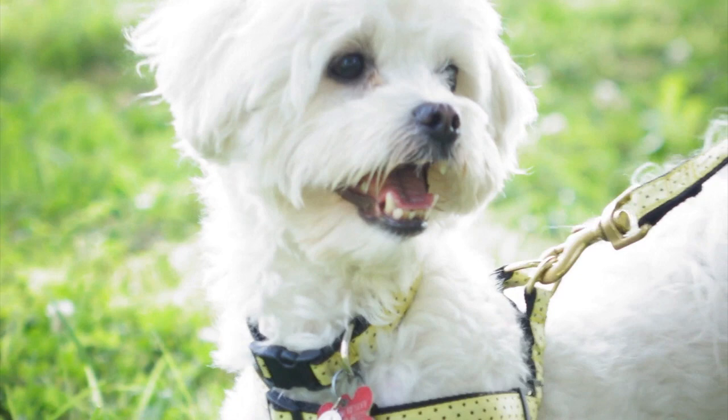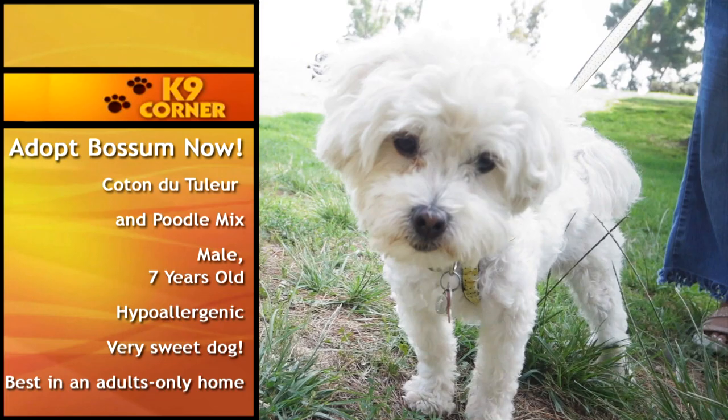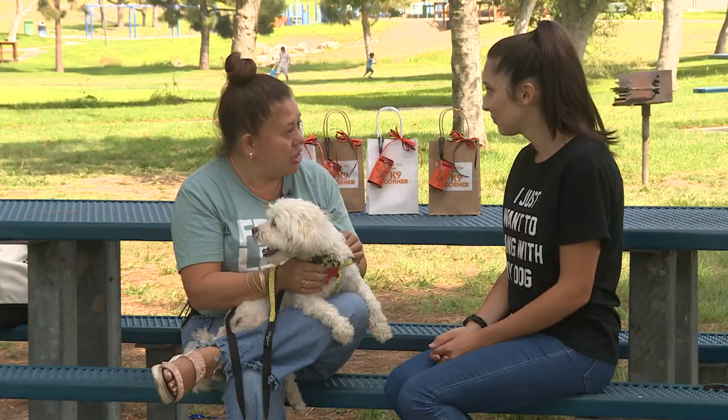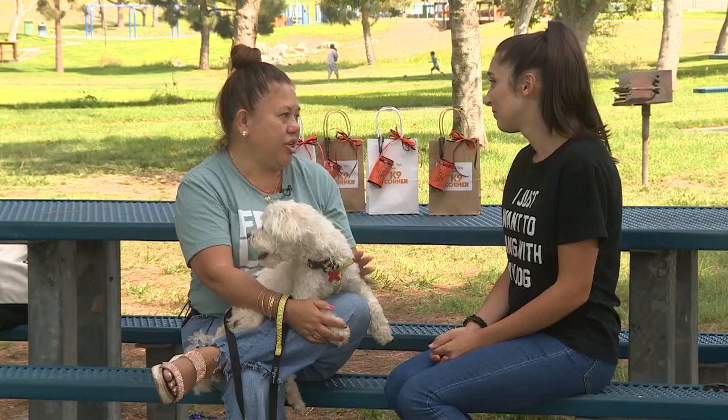Riannon, I want you to meet one of our cutest little friends. His name is Bosom, and don't ask me what that means, but he responds to it. He's about 7 years old. He is a Coton de Tulear, which is very fancy for saying hypoallergenic French dog, and poodle mix. And he is 12 pounds. He's full grown. He loves to be with a human or humans that will just completely shower attention on him and take him for walks and be an only child.